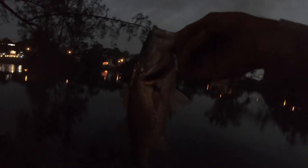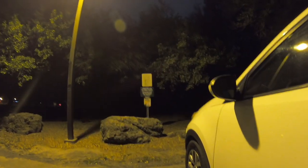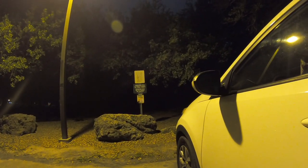Guys, you can barely see this fish. It's got a little bit of some light. There we go. There she is. Let's let her go. There she goes. She went that way. One fish. Pretty tough trip.